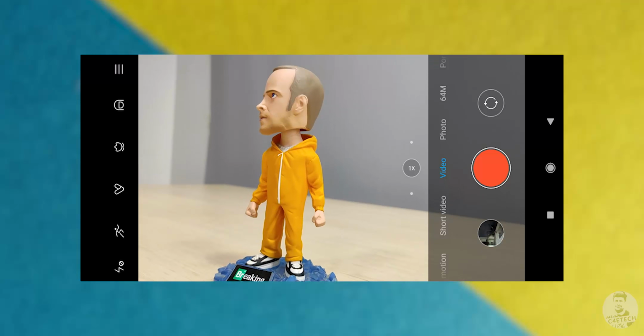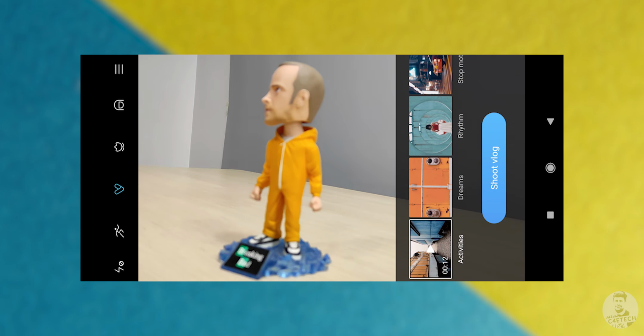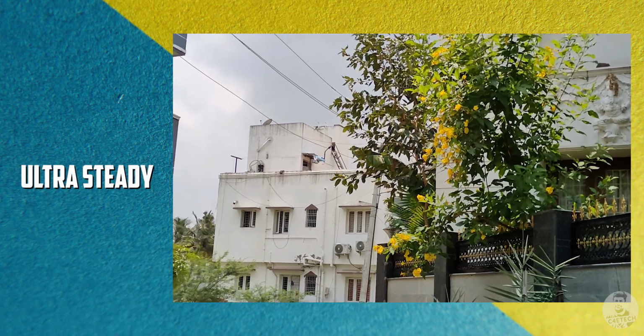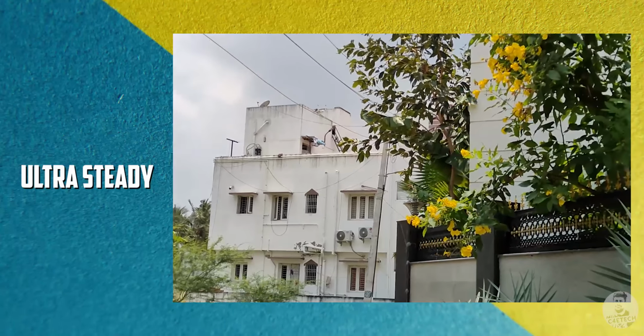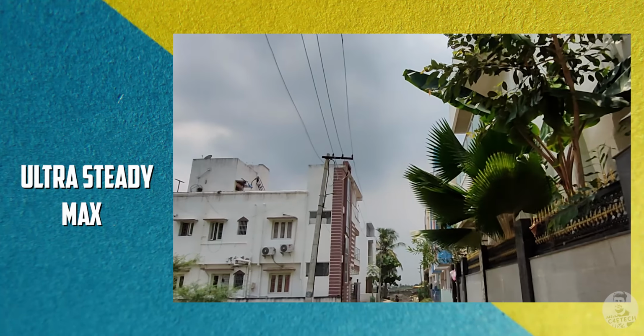Now, other than that, POCO has a couple of special video features up its sleeve, like motion tracking, vlog style shooting, and macro video. The Realme 7 Pro though does a whole lot better with features like ultra steady video capture with both the primary and the wide angle lenses. There's even a portrait video capture option, which is pretty awesome, especially in this price segment.